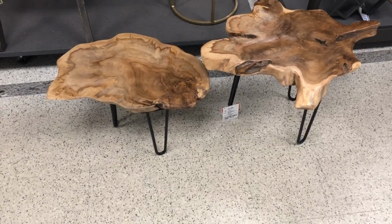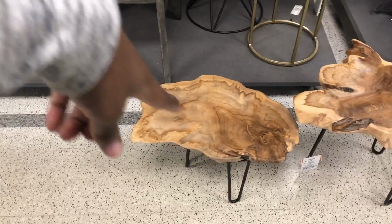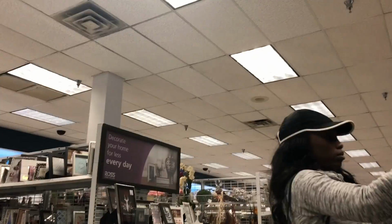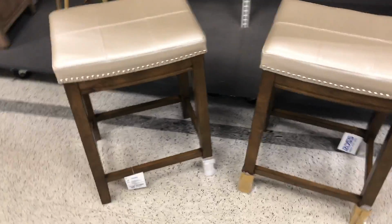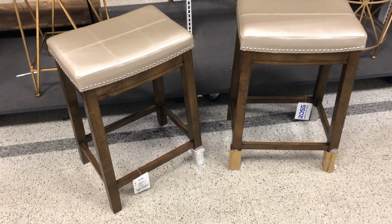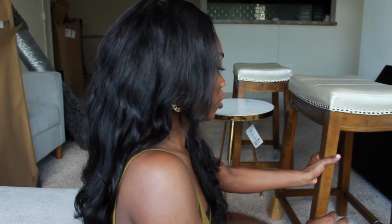Next, I went to a couple of Ross stores. I was looking for bar stools along with maybe a coffee table. I was gonna pick this one, but that one's really low, and this one's even lower. And these are bar stools, $50 each. So I picked up these bar stools here.